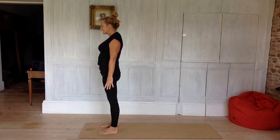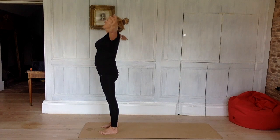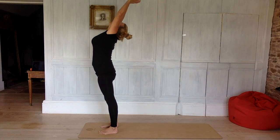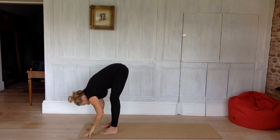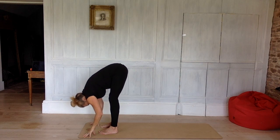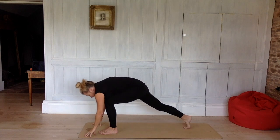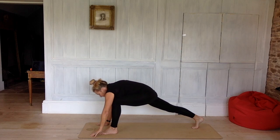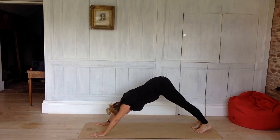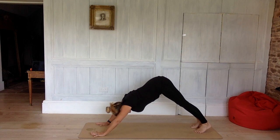Arms by your sides. Inhale, rotate your arms, take them up, lift your breastbone. Exhale, bend your legs, chest onto your thighs, hands to the floor and straighten. And then bend your legs, step back with one leg. And then take that foot a little bit further back. And step into the other. So you're in a longer dog than you were before.